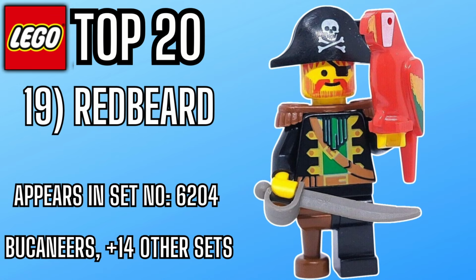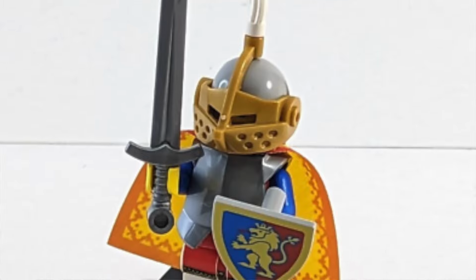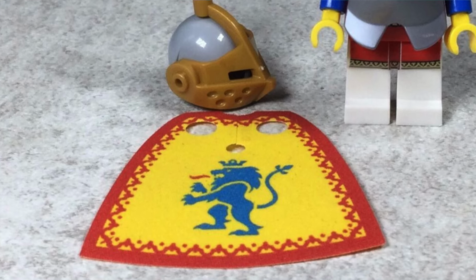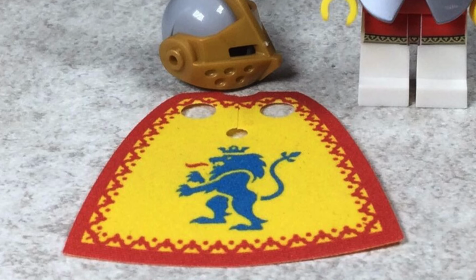In at 18th place we have the Lady of the Brave, which appears in set 70678, the Lion Knight's Castle. A fantastic minifigure, probably one of my favourite minifigures from the castle theme. And why this minifigure made the list is because, in my opinion, this has the best printed cape of all time. You won't find a better and more detailed cape in all of LEGO. This one really does take the cake for that.